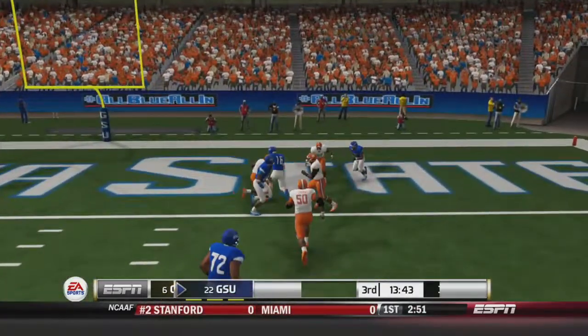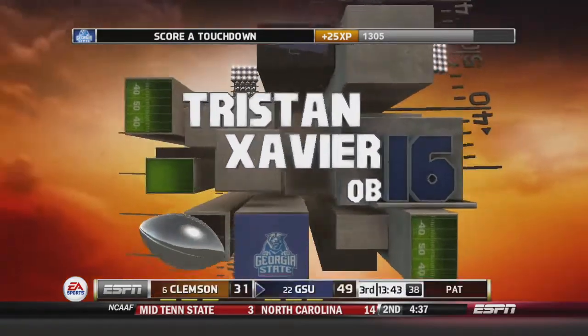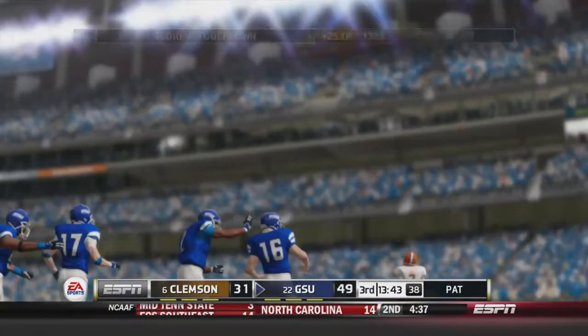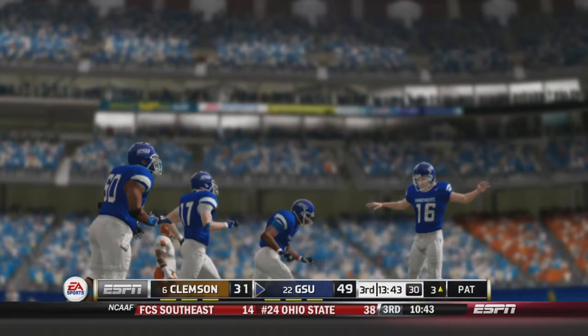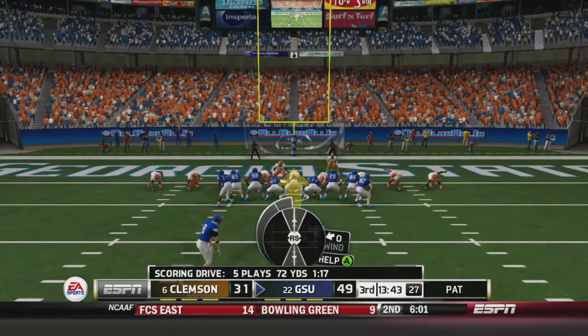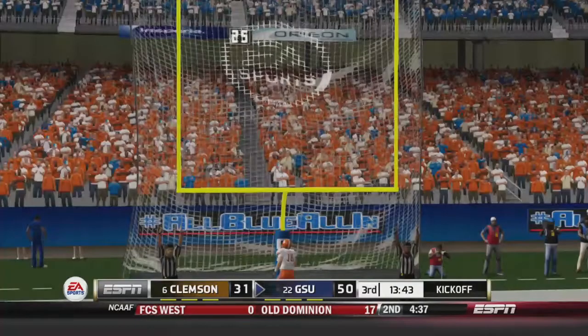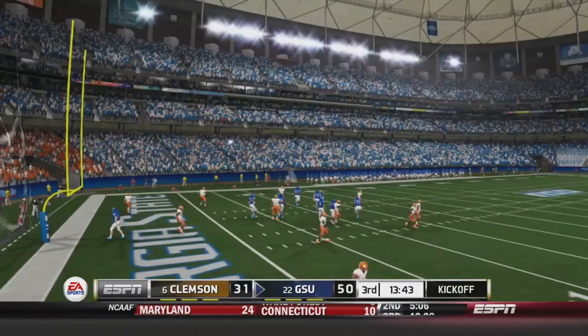Now he's scrambling. Decides to take it himself, and he's got it. Touchdown. Tacks on the extra point. A 5-play, 74-yard drive, and they get it in for 7.